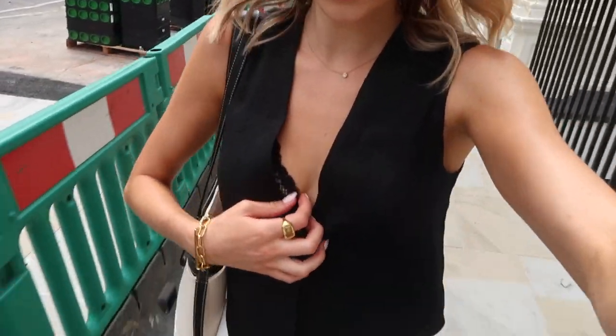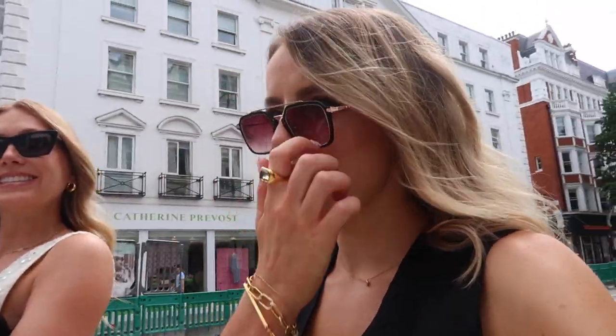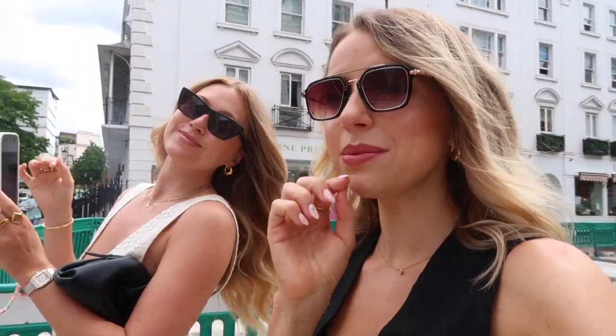First outfit is from Dish and River Island. My All Saints sandals, which I love. I'm really hoping they'll wear a little bit so it's a bit more comfortable. But yeah, gonna get some outfits done. And then food. We're gonna wait for the sun to come out. But whilst we're waiting for the sun to come out, we might as well go and get some food and some drinks.